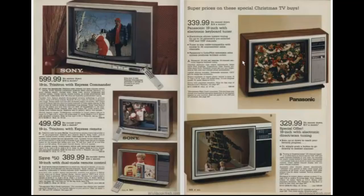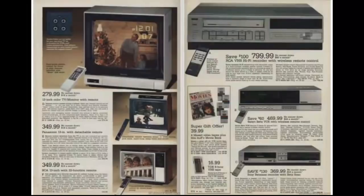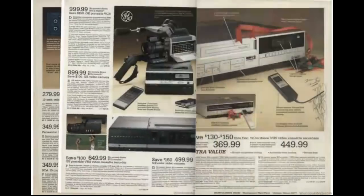Old Sony Trinitrons. Old Sony Watchman. Basically, these were little handheld TVs from Sony. There are a whole bunch of videos on YouTube about those. And there's Panasonic's version. And wow, look at that tiny little screen. Old VCRs. Got a VHS one here and a couple of Betamaxes. Videoholic approved.